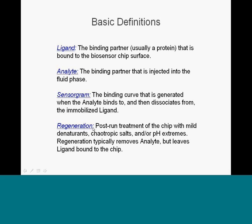Typically this involves post-run treatment of the chip with denaturants or pH extremes or chaotropic salts. This is intended to remove any bound analyte but leave the ligand on the chip. And this is something that we have figured out how to do differently, and I'll get into that when we talk about what calcium-dependent immunocapture is.